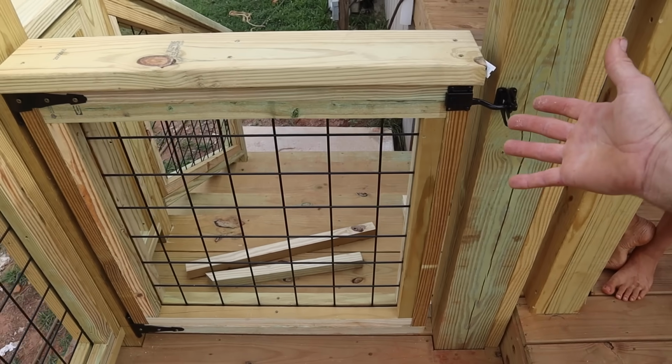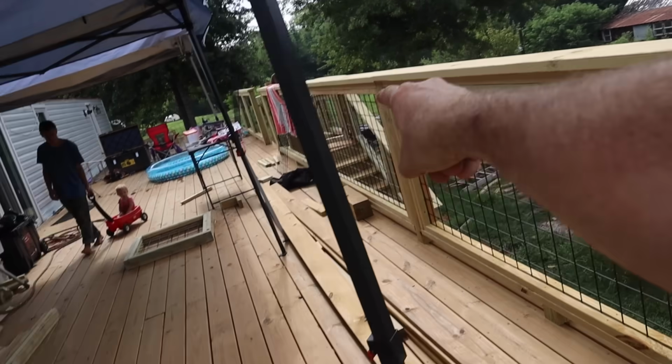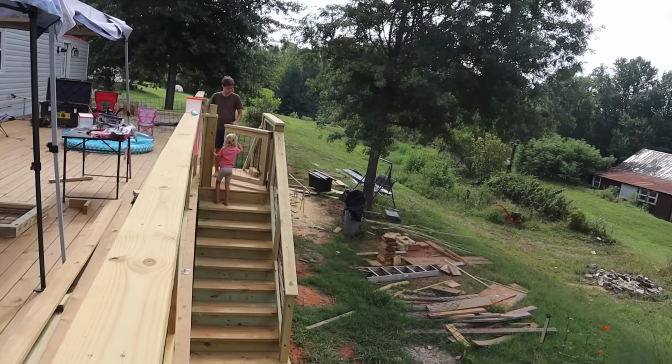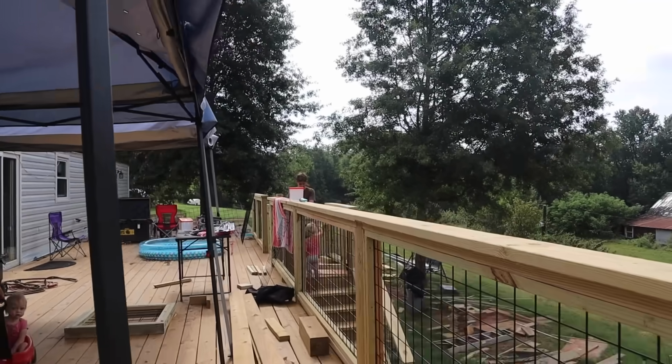we got gates. Got one more to do. I'm going to put that one up and then all the gates are done. I actually did one last night, as you can see. This is a hefty gate. Isn't that a hefty gate?